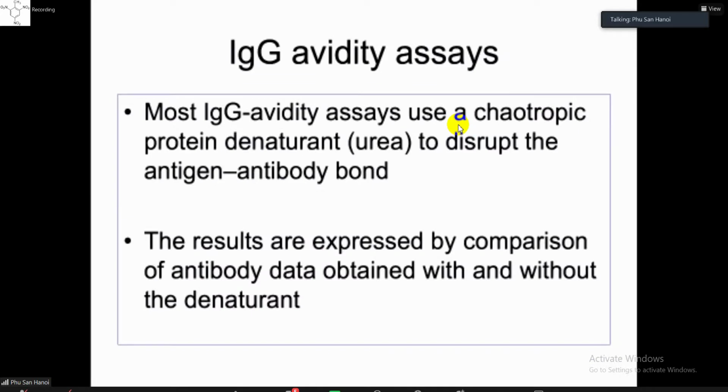Most IgG avidity assays use a chaotropic protein denaturant, which is usually urea, to disrupt the antigen-antibody bond. And the results are expressed by comparison of antibody data obtained with and without the denaturant.